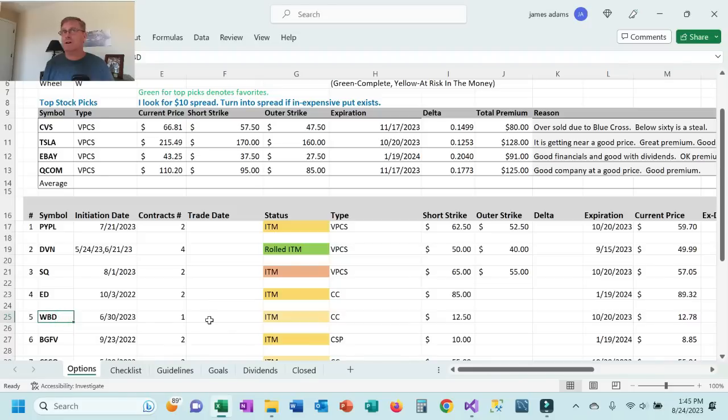Another covered call, WBD, which is Warner Brothers. This was part of AT&T. They divested it and gave me some shares. Now, I only have one contract of it, but it's something I don't really want to keep. And it's been in the money the whole time, so I'm selling covered calls right at the money to bring in extra premium in the hope that it'll get called away. But just like I was saying with Con Edison, so far it has not been called away.